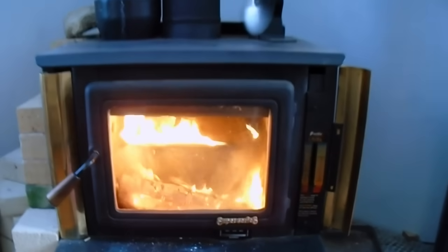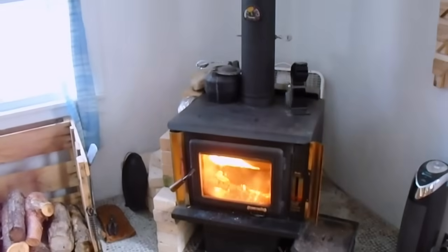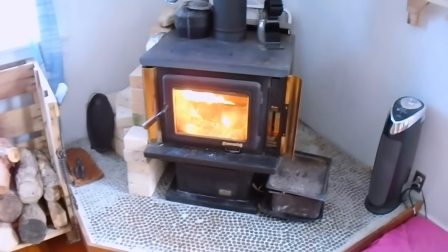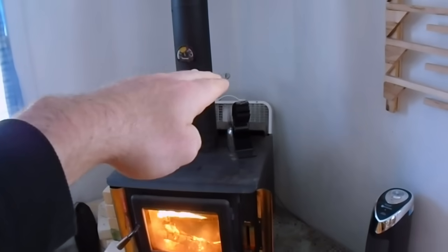I mean, it's gorgeous warm heat. It's probably just about 70 degrees in this room. Outside it is approaching 0 Fahrenheit with heavy winds. We've used less than a cord of wood. It's been a mild winter overall, but we'll get out the other end of this winter using less than 2 cords of wood, mainly because the damper in the stack helps keep the heat in the room.